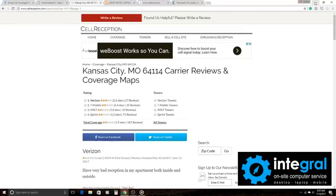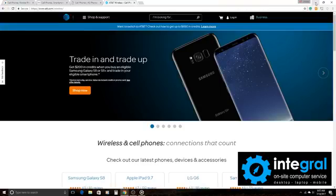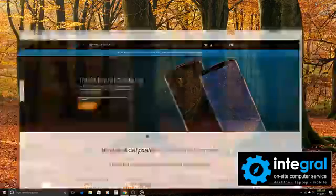So hopefully these tips will give you an idea what to do in order to boost your cell reception at home. There you have it.